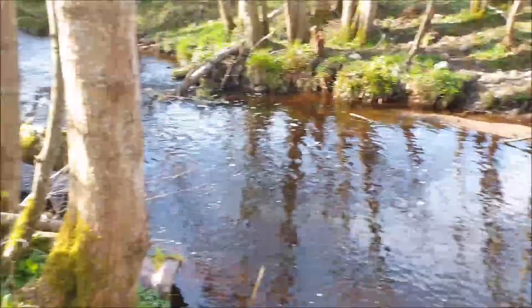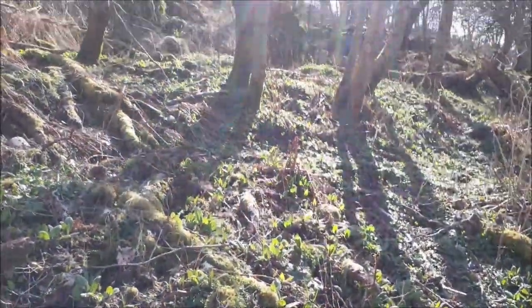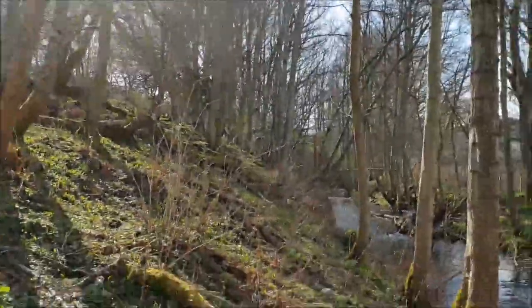And there's the river, and nothing's eroding out of this bank here. So it obviously is a revetment. And then we have our friend the car up there again, and that. So I'm just going to go along the river.